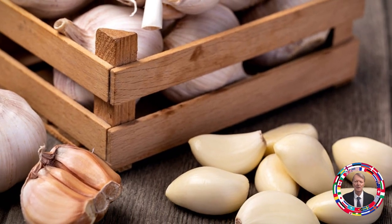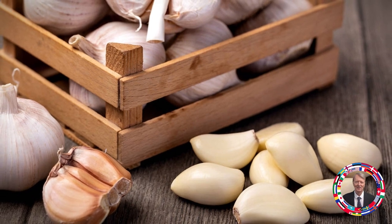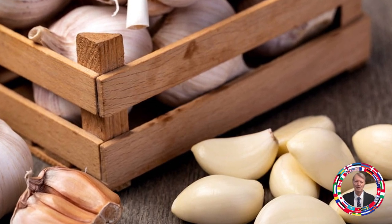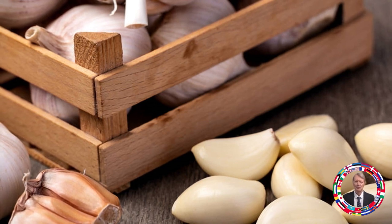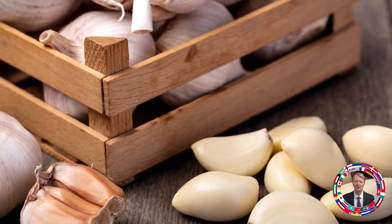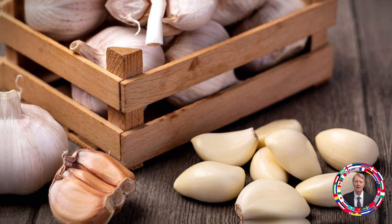Secret number 8, promotes weight loss. Garlic, as it turns out, is not only a delicious condiment, but also an incredible weight loss aid. Its unique properties speed up your metabolism, helping you burn calories more efficiently. In addition, garlic acts as a natural appetite suppressant, which reduces food intake and promotes accelerated weight loss. Due to the feeling of satiety, overeating is prevented, which helps to reduce fat accumulation in the body.